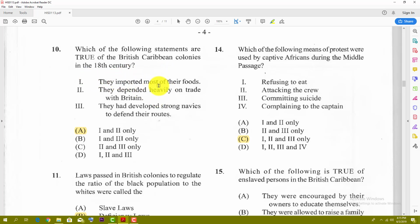Number 10, which of the following statements are true of the British Caribbean colonies in the 1800s? Is it that they imported most of their food? They depended heavily on trade with Britain. They had developed strong navies to defend their routes. And of course, the best answer for number 10 is A, 1 and 2. They imported most of their foods because they only produce a certain kind of food, and they depended heavily on trade with Britain.